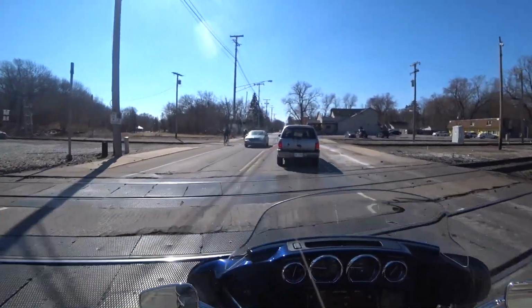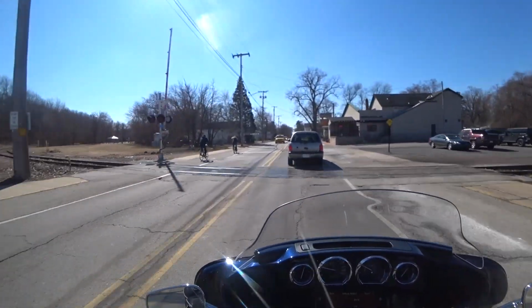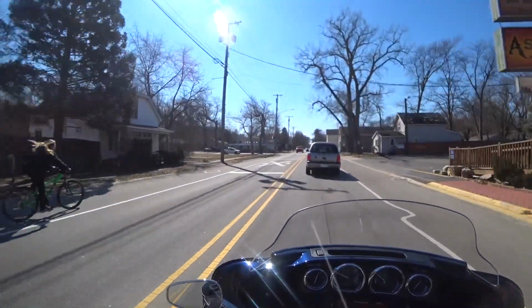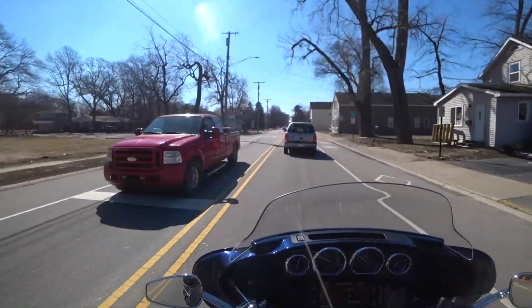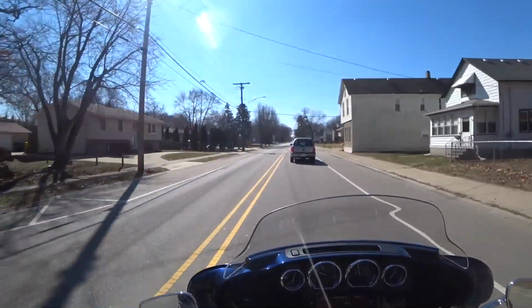I mean, I'm going over these big bumps, and it doesn't feel that much different than it does when I'm in my car. And it's not like I drive a beater car. I have a Buick Regal. It has pretty nice suspension in it.